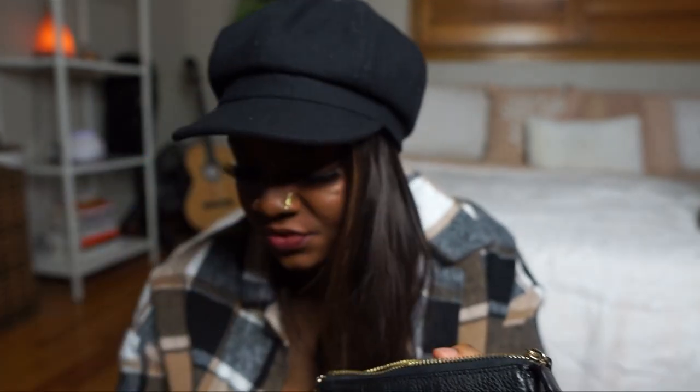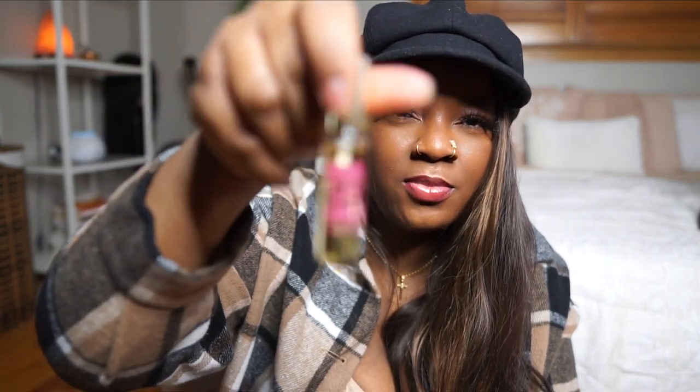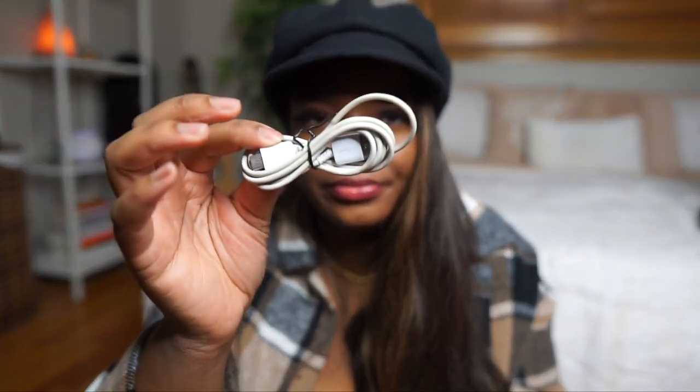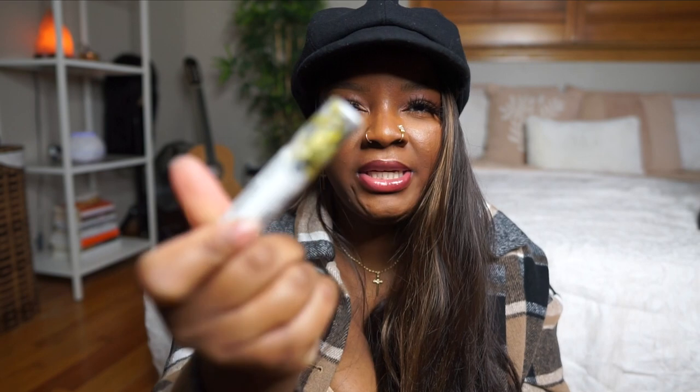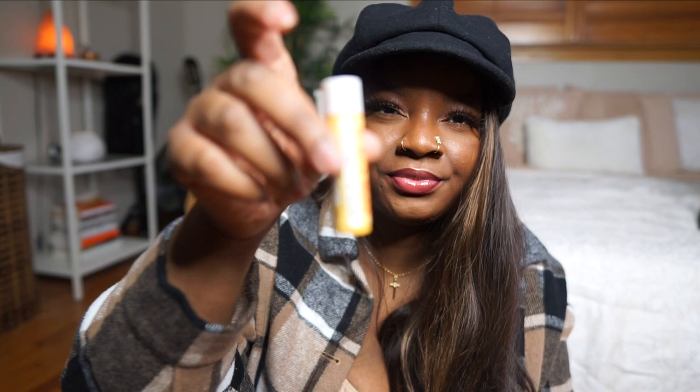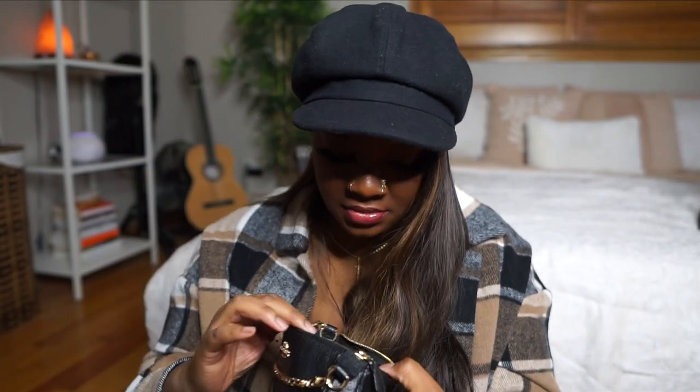And inside of here, I just have my purse hook, these disposable seat covers that I got off of Shein, nail clipper, a mini perfume, some lip gloss, a little pen, a charger cable, some poopery, Tide to go, a lip balm, and some Listerine strips. And that's it for that.